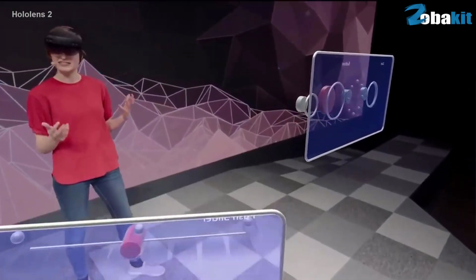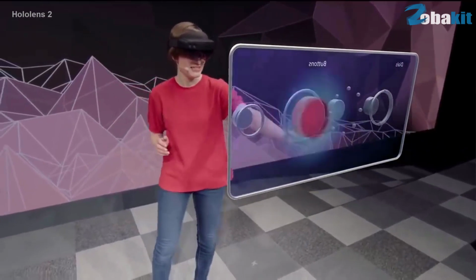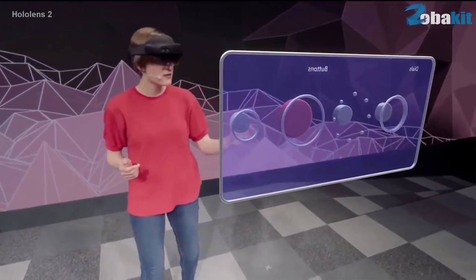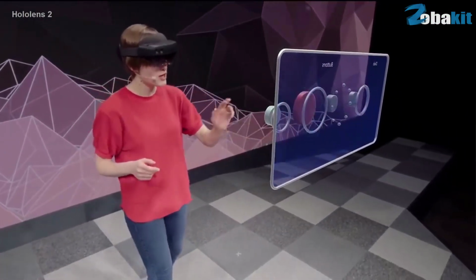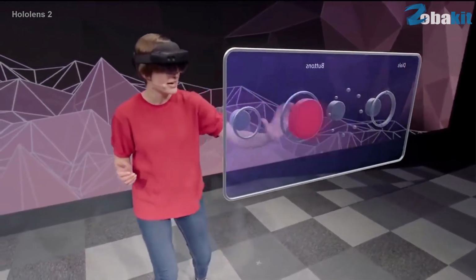How do you press buttons on HoloLens 2? Well, you just reach out and press them. Now, one interesting thing that we found about buttons was that the size of the buttons actually impacted the way that people interacted with them. So for example, for the smaller one, most people would use 1 or maybe 2 fingers. But for the larger one, pretty much everyone used their entire hand.